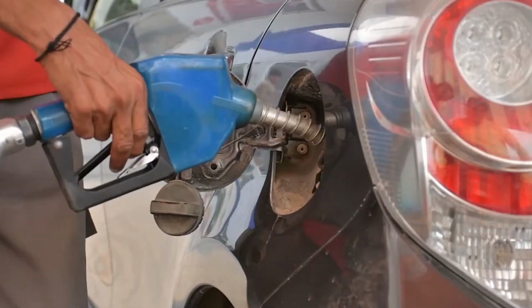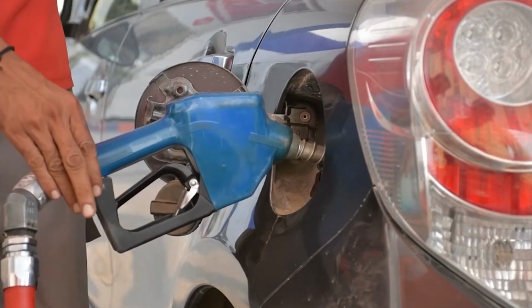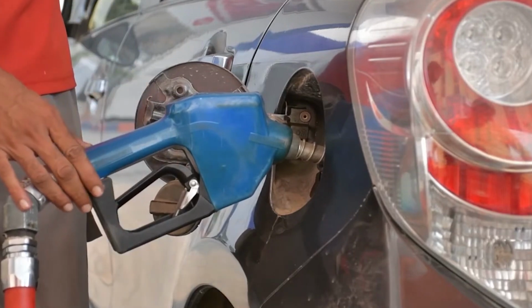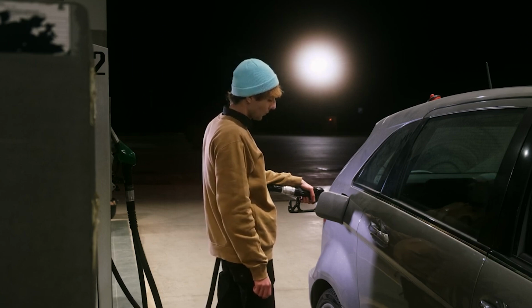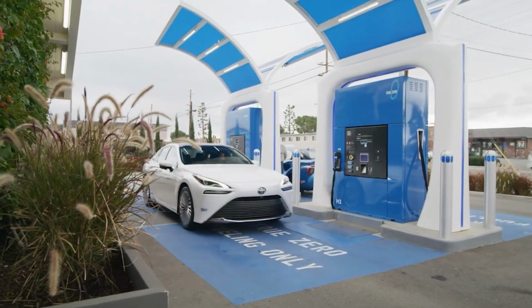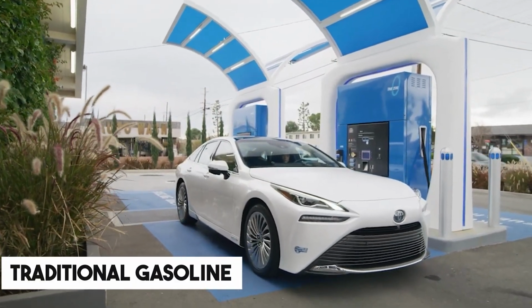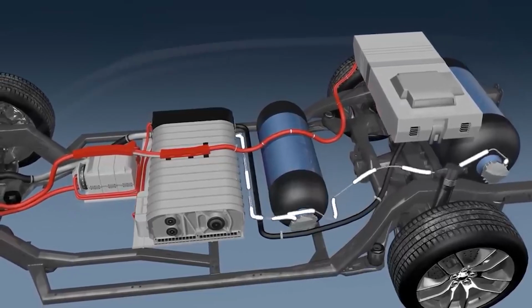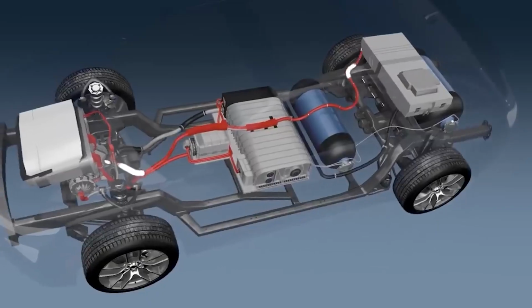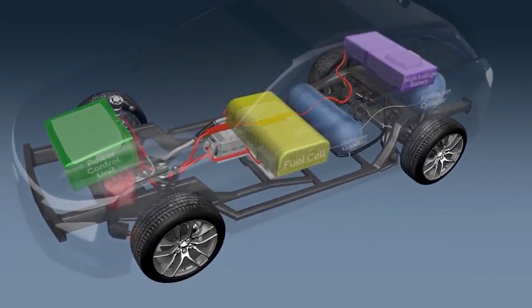Let's be honest, the antiquated petroleum-powered engines in our cars are bound to be replaced. But why? Undoubtedly, this is one of the questions that needs to be answered. H2 vehicles, or hydrogen-powered vehicles, present a fascinating alternative to traditional gasoline and electric-powered vehicles. These modern cars use hydrogen fuel cells to produce power, which leads to fast refilling periods and environmentally beneficial emissions.